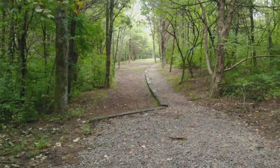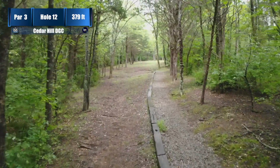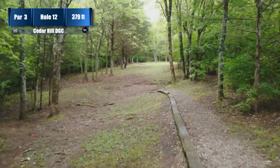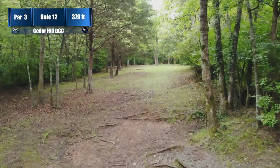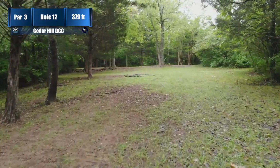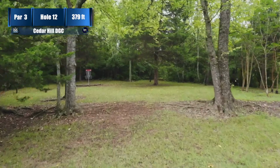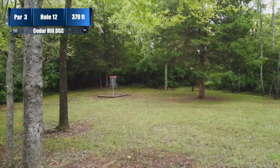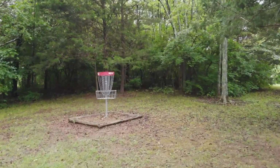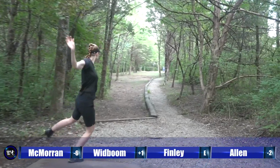Thing about this course is there's a lot of elevation change. As we head into hole 12, another hole that just constantly inclines, and 379 feet feels a lot further. Low ceiling as well. Flicking off the tee is going to get you in a position just to lay up for a par, or you can see some monstrous backhands, and they can filter their way up here, and you can actually have a putt. You really got to flex something if you're going to try to go up that hill all the way. Let's see what Holly can do.